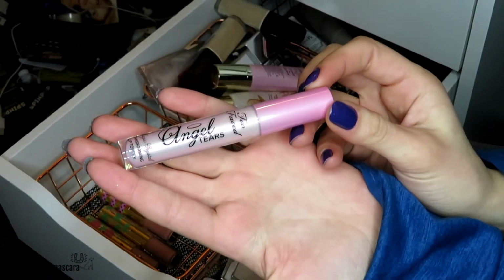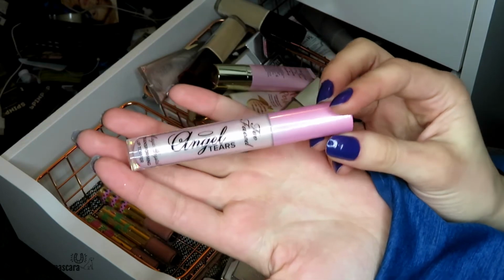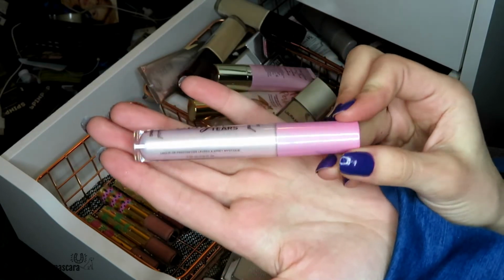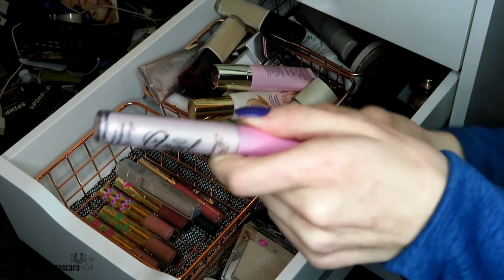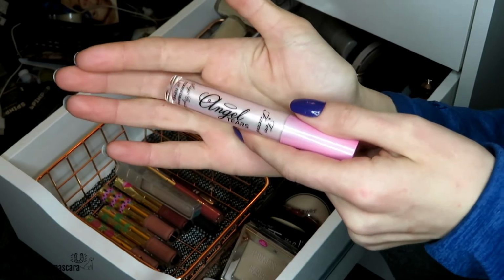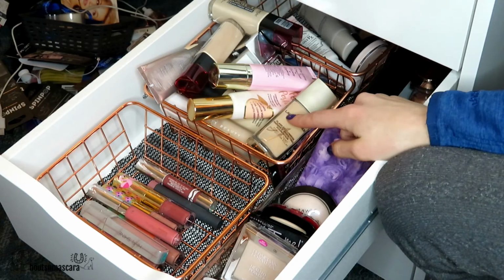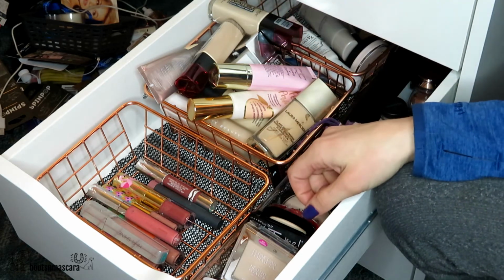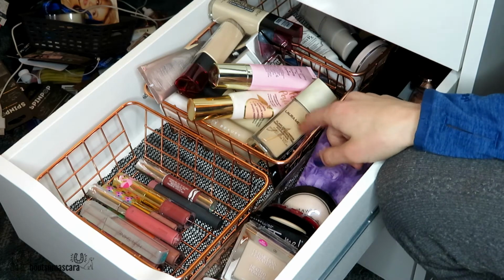This Too Faced Transforming Lip Topper in Angel Tears. I am going to declutter this. I haven't used this. I swatched this on my hand a few times. Never used it. I gave it the benefit of the doubt. It's just going to go bad if I keep it. So I'm going to get rid of it. These are my foundations in qualifiably good shades for me. So I'm going to pick out the ones I'm going to get rid of, and I'll be right back.